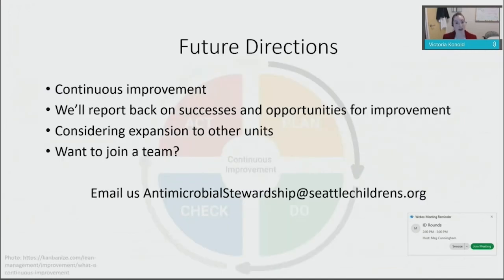So I want you to know that over time, we're going to continuously improve this process, and we hope to report back on some successes and if there's any opportunities for the future. We're also thinking about expanding to other units. And if there's anyone out there who would like to be a nurse champion, we would love to have you. So please email us if you're interested. We're always interested to talk to people who have good ideas and are advocates for their patients.